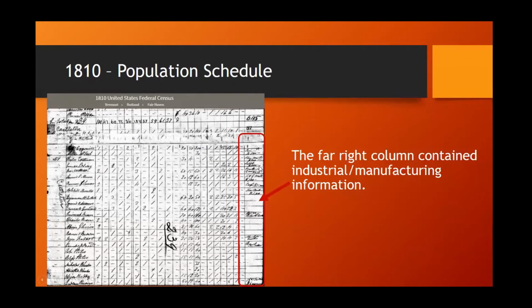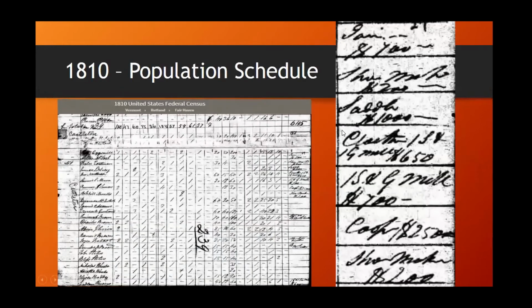And so in the far right corner, you're going to see the information that they listed. And so right here you've got like a sawmill, there's saddles, and there's like other ones like a saw and grist mill. And then 2 shoemakers are on there that I can read off there. It's hard to read them, but you get an idea. And it's right next to the head of households listing.